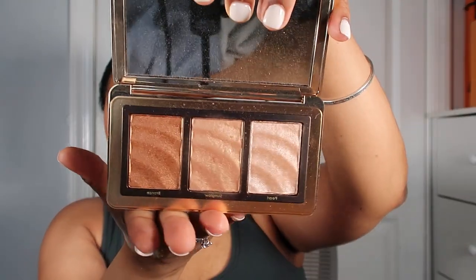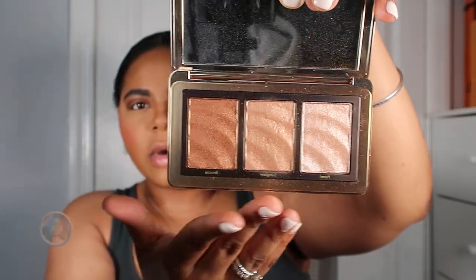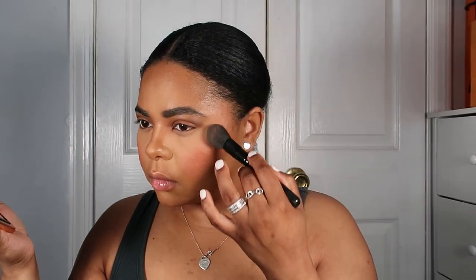I'm going in with the Natasha Denona Golden Highlighting Trio palette. It just comes with three really beautiful shades in there: a pearly one, a champagne, and a goldy bronzy one. I'm gonna use the champagne one in the middle. I know a lot of girlies do not like to highlight anymore, but I'm gonna forever die on this hill that the makeup's not complete until you highlight. I feel like highlighting is even more important than blush. You can have a beautiful face of makeup on without blush, but you need to highlight.